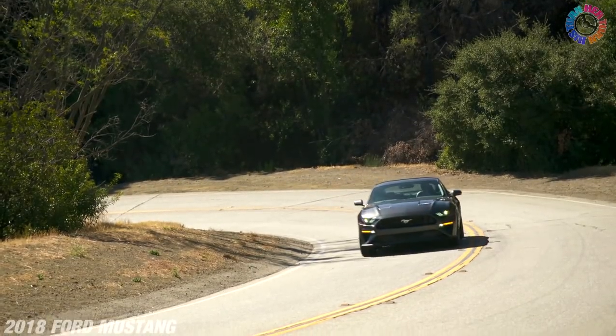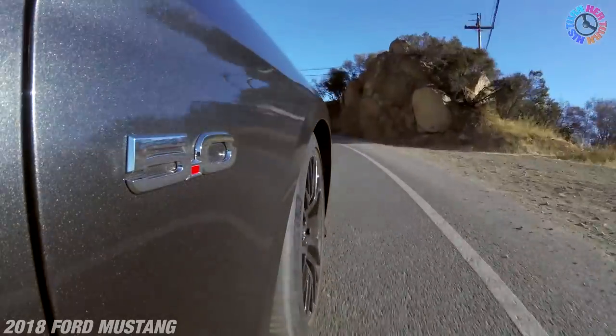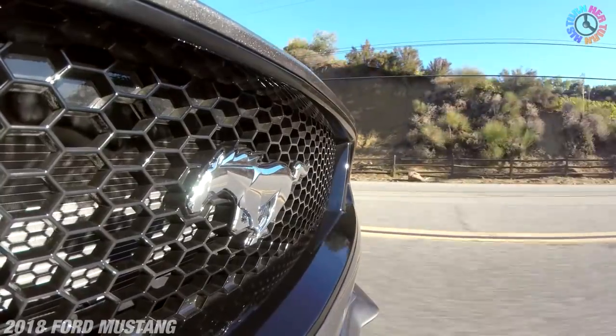I don't think that I would need a GT350R. Sure you do. Well, no, I mean, you want it, but do you need it? No. And this has almost got 500 horsepower. Yeah, that's my point. 465 horsepower. I am into felony class tickets on this thing with no problem at all. I don't need the rest of it.